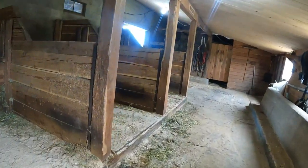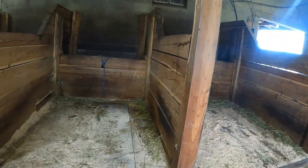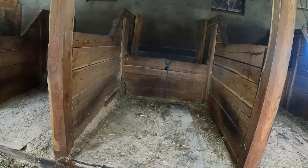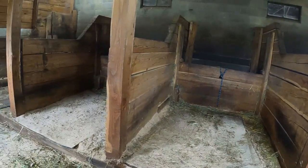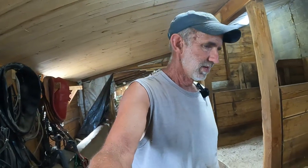So I'm gonna be bringing them horses back in here in a bit, but I wanted to talk to you and get your advice on mats. So these are mats that I put in a year ago when I made my new stalls. I am realizing now that maybe it's not the best thing that I could have done.